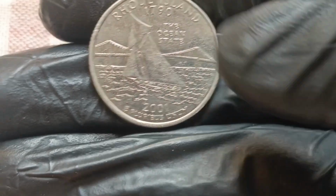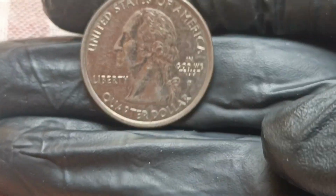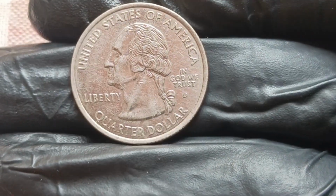Until next time, keep checking your pocket change. You never know when your next valuable coin might be waiting for you.